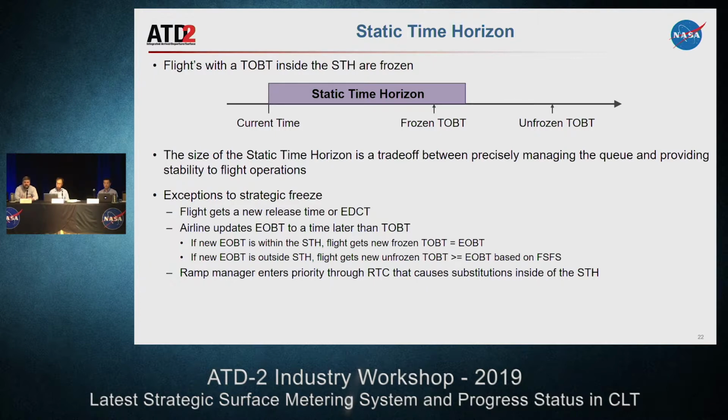So if you have a short static time horizon like we had in basically phase 1 with tactical metering, you're never going to freeze that TMAT until the flight's already in the movement area. What that does is allows you to kind of squeeze the most benefits out of the queue. You can say, if the queue gets a little bit longer, we're going to go ahead and give you a new time. But when you start locking them in advance, it allows you to pass back benefits to the customers.